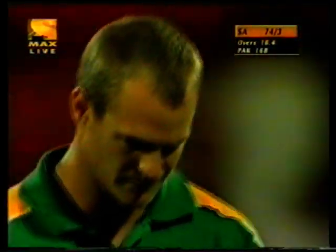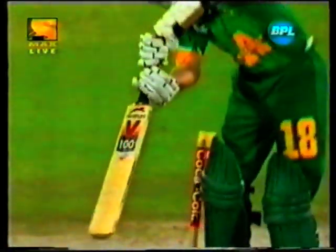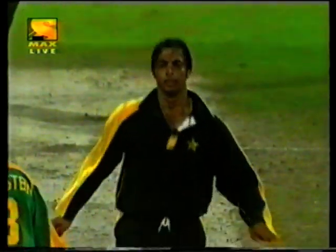The Pakistanis are loving this. That was a good delivery. Came back from just outside off stump and just nicked the stumps. Let's have a look. See that little bit of movement back there? Just beat the outside edge. He was on the crease a little bit. Perhaps would have been a little bit more positive with that defensive shot. Good bowling though. Shoaib Akthar gets another wicket. South Africa 74 for 3.